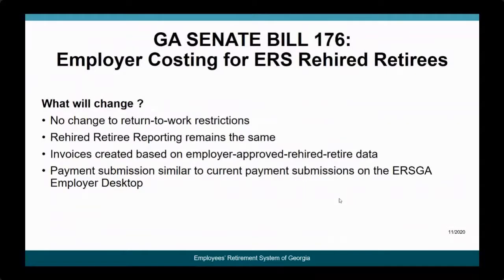What will change? There are no changes to return to work restrictions for retirees. The 30-day wait for normal retirement age, the 60-day wait for early retirement age, and the 1,040-hour restrictions prior to Senate Bill 176 still apply. Rehired retiree reporting also remains the same.